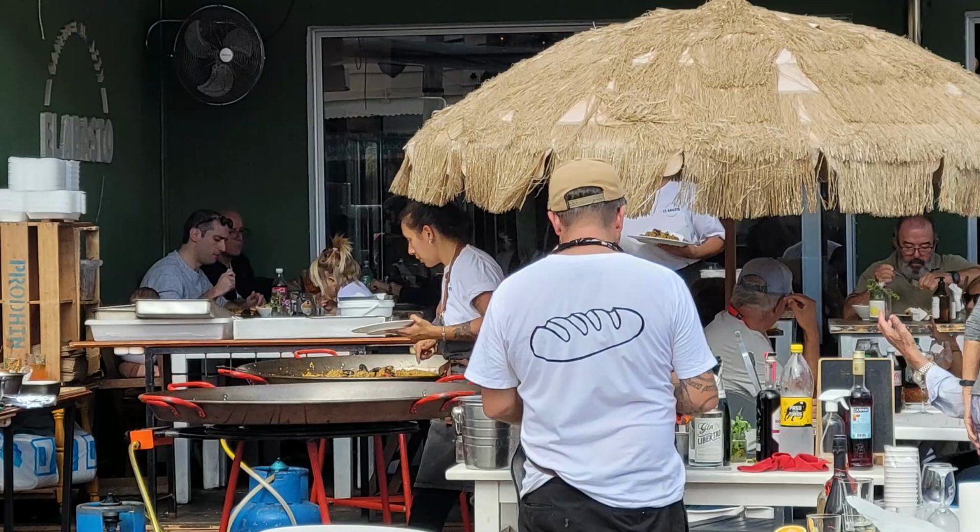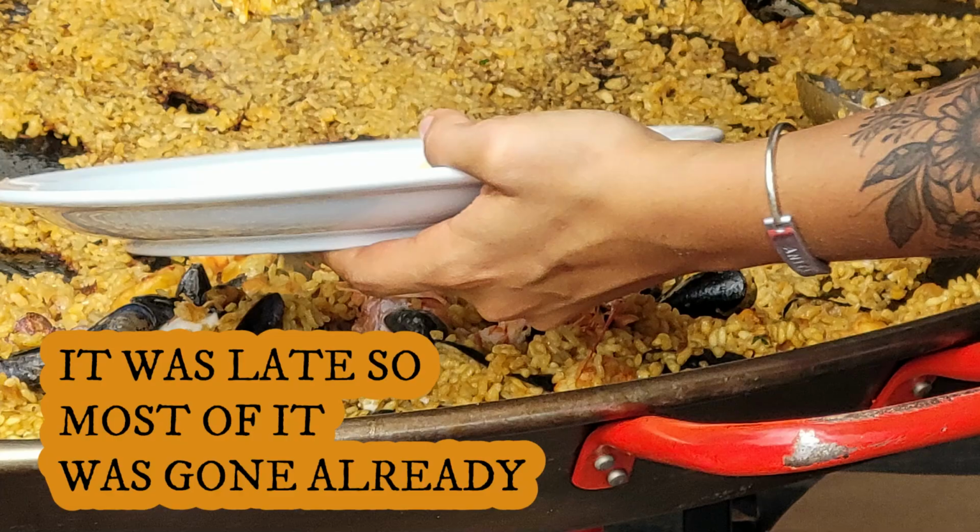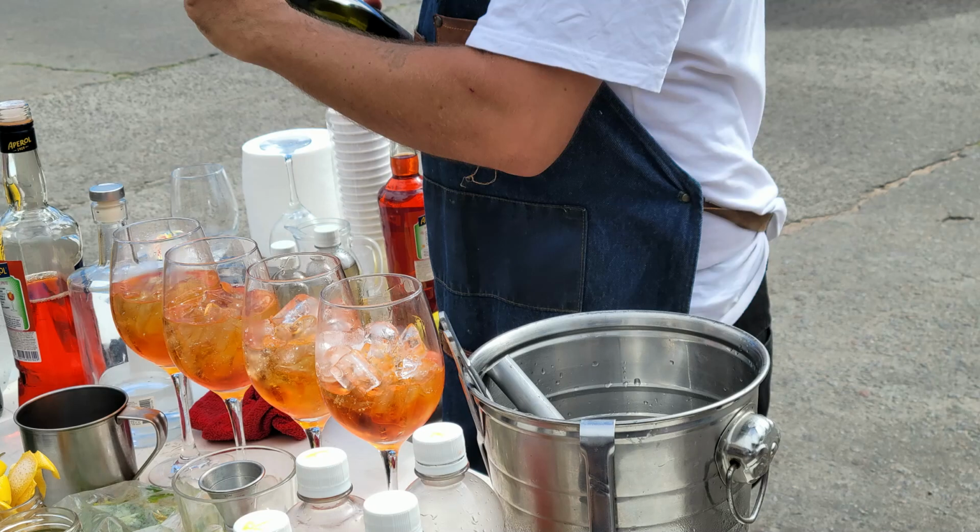Or you may find people cooking something like a paella out there in the streets, outside of a restaurant usually, of course, and some drinks that you can have.